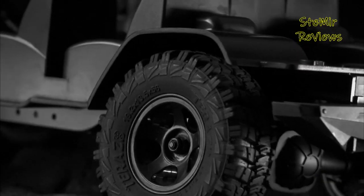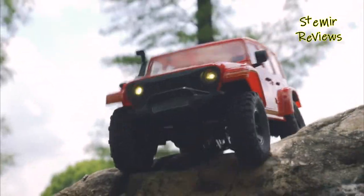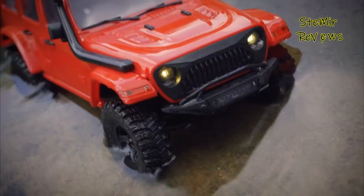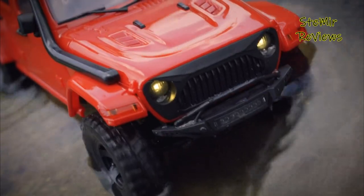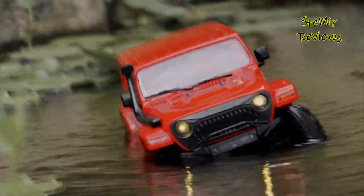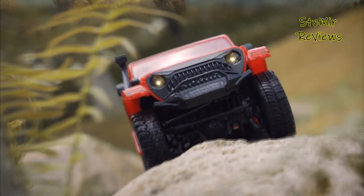Features like rugged suspension, all-wheel drive, and weatherproofing are necessary for these tough trucks. This lets them crawl over rocks, tear through puddles, and race up hills with ease. Of course, you'll want to consider features like range, battery life, and more. You'll find here our top recommendations for the best RC rock crawler.